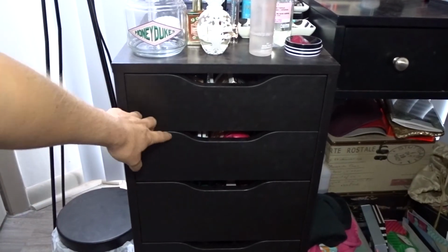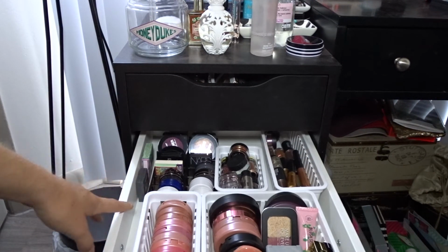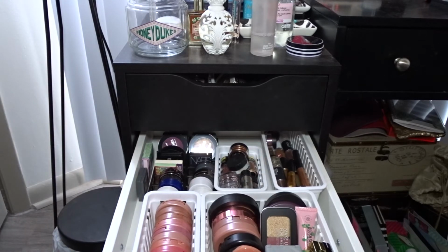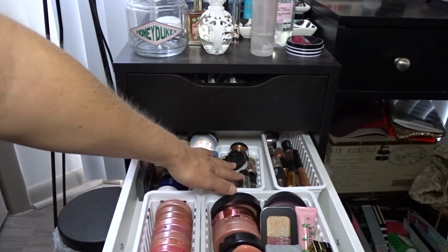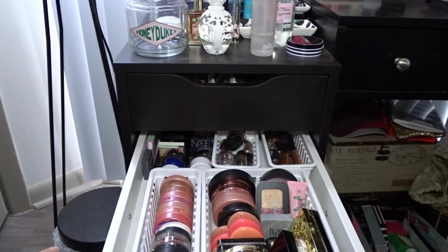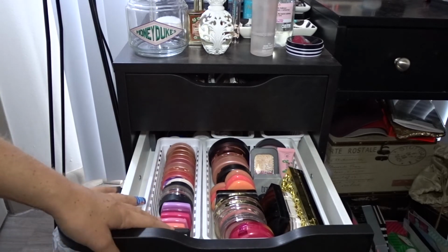So this is my blush drawer, as well as my single eyeshadows and glitter liner and glitter eyeshadows, as well as my pigments and stuff. But I think with the Born to Run palette I don't really need any singles, so I'm just going to close the drawer a little bit so that you can see.